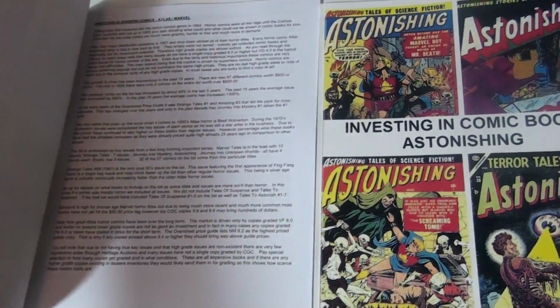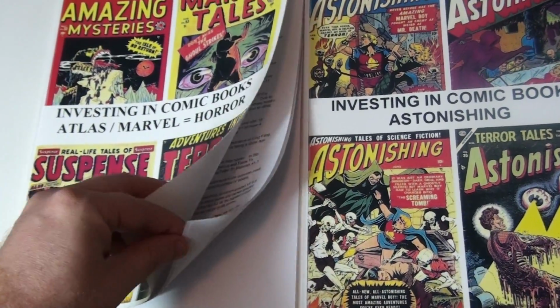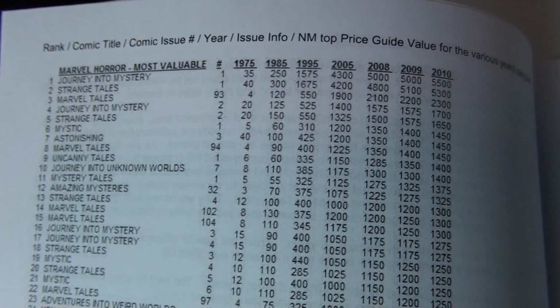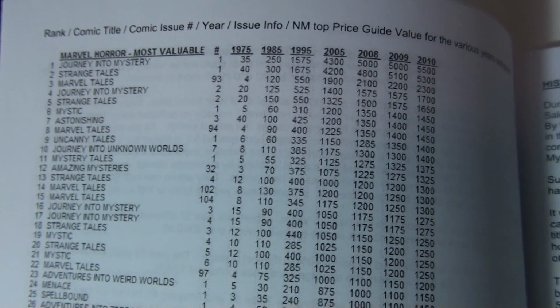Each book starts with a market report, and then we also break down using the Overstreet Price guide over many numerous years, so we get some samples of how prices have increased over time. And the books all include the newest Overstreet Price guide information, so you are up to date.